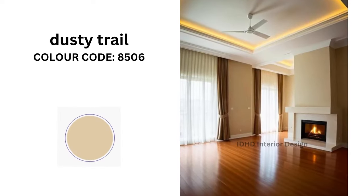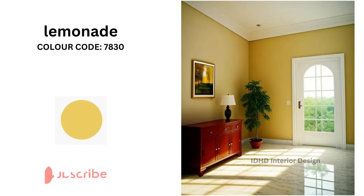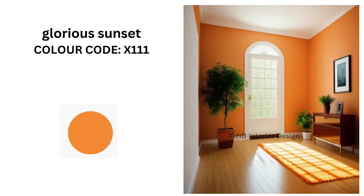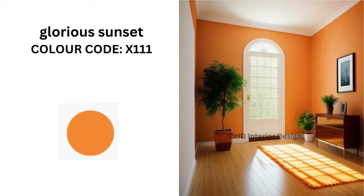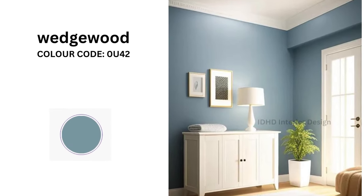Dusty Trail with color code 8506. Lemonade with color code 7830. Glorious Sunset having the color code X111. Wedgwood with color code 0U42.